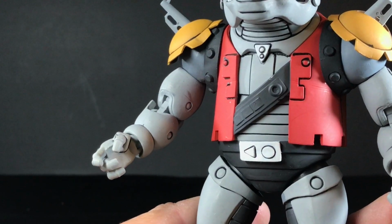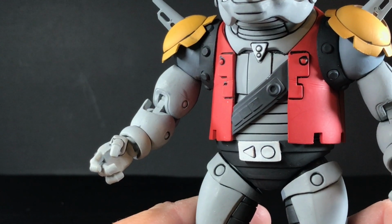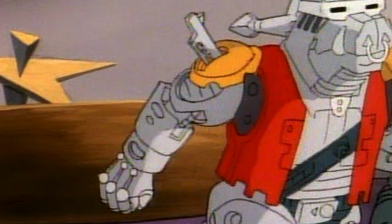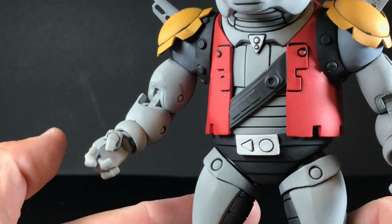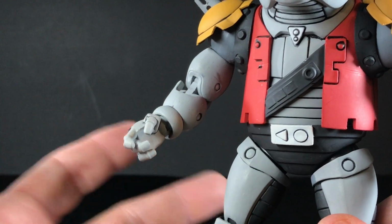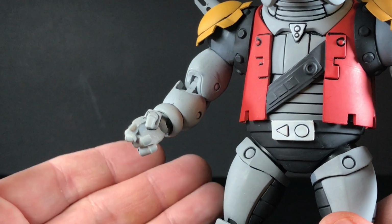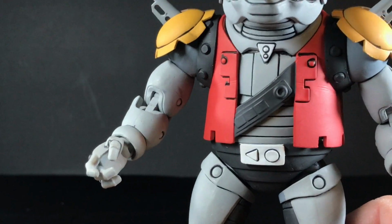One thing that I think is really cool is that NECA was able to work the design of the inside of his elbows into this toy. Here you can see that there's a wire that connects the bicep to the forearm. And here you can see the action figure has that. It's cool because that's how they design their toys anyway. They have that little tiny bit between the bicep and the forearm. And here they were just able to work that into the actual design of the action figure. And that is cool.